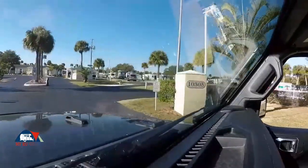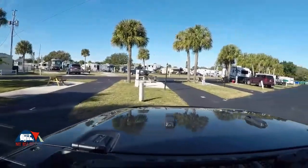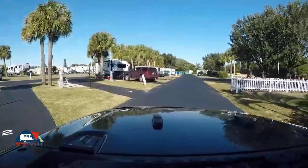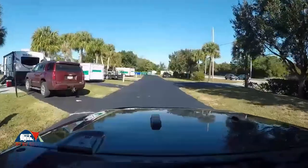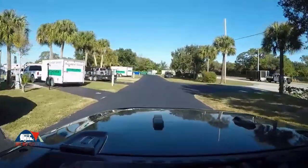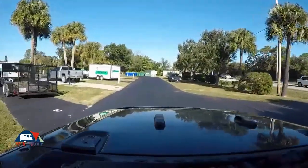We are here at the Whispering Palms RV Resort in Sebastian, Florida. I'm going to do a driving tour around the park. This is a fairly large park, as you will see.